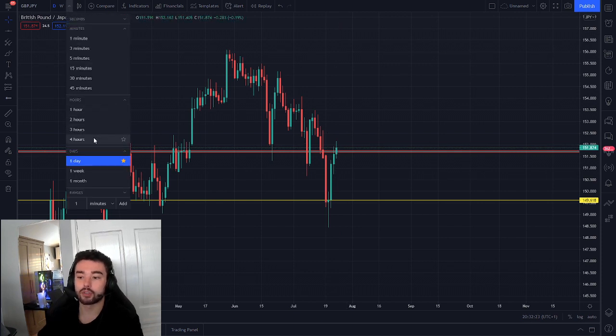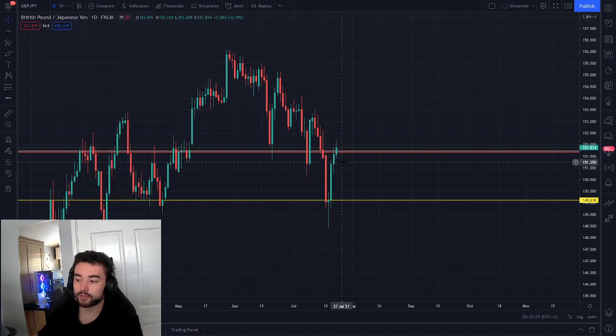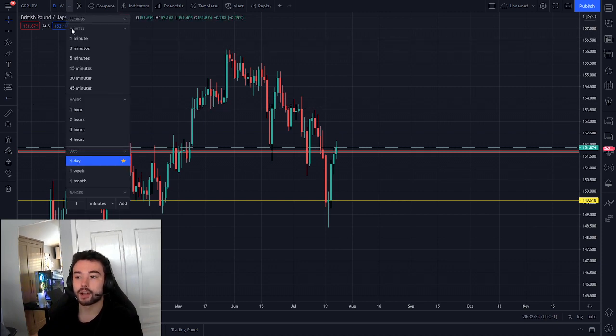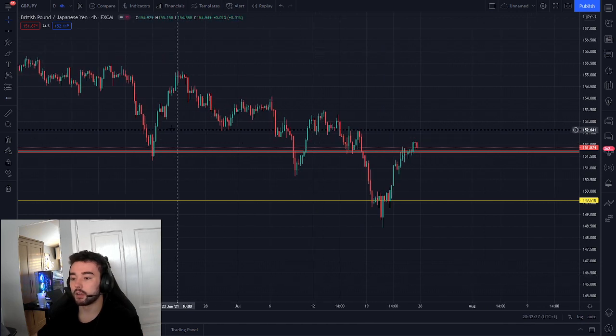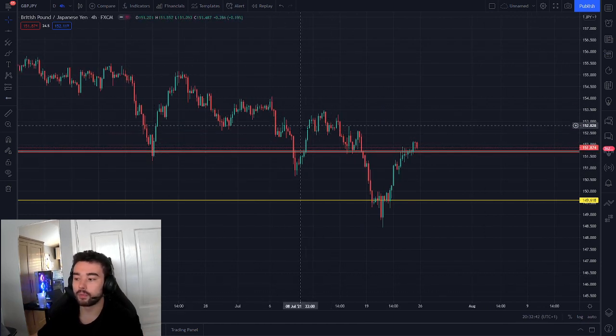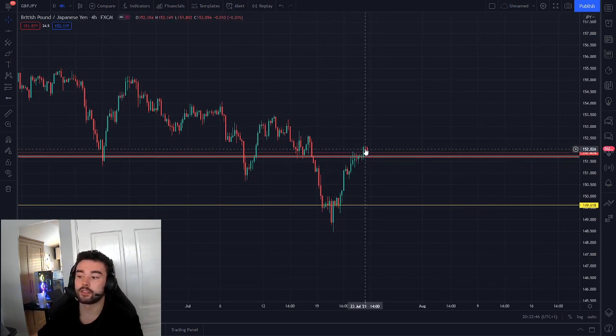But anyway, let's drop down further. You can see the past four daily candles have been closing bullish, which is a good sign. Let's drop down to the 4 hour. Now you can see here we've hit this level, which was also support before, and this is support here. We've gone back up to this level, and we've closed above it.